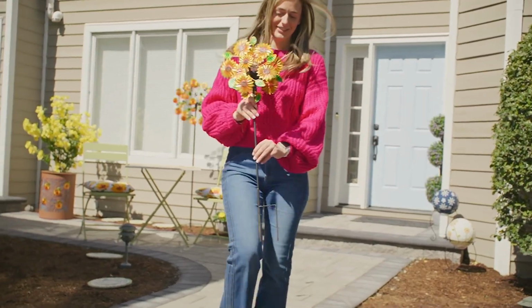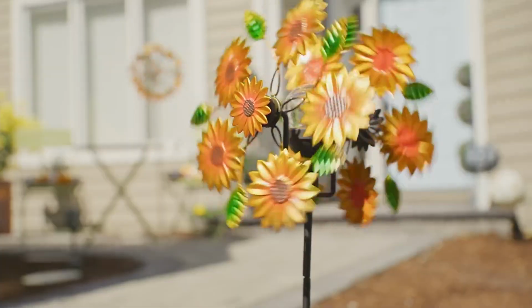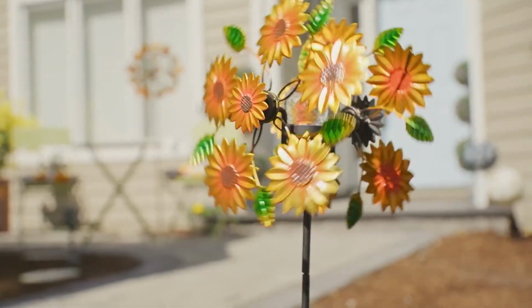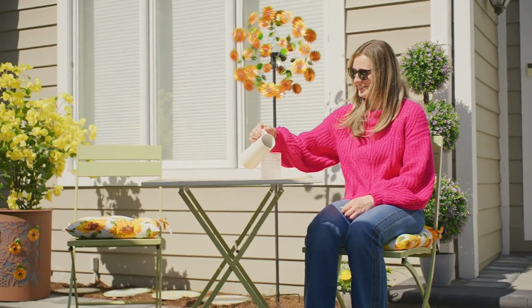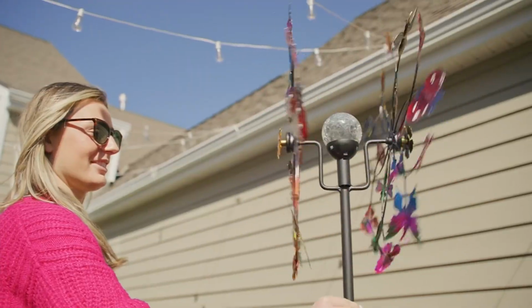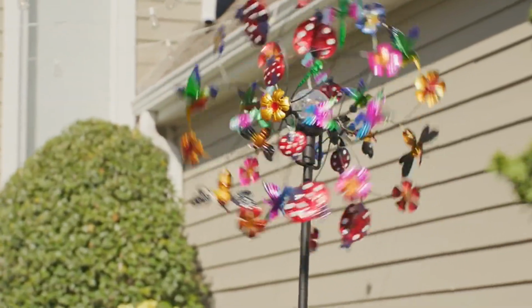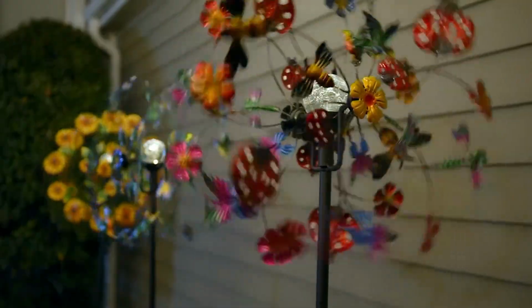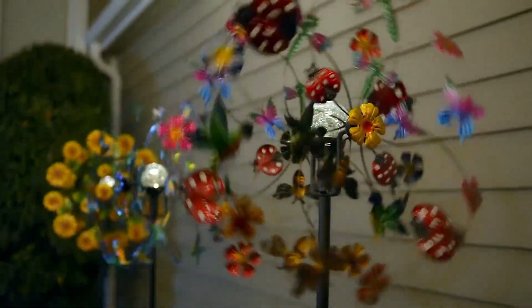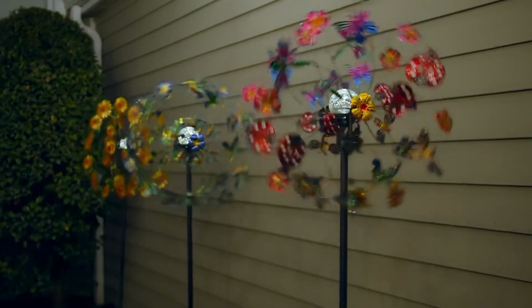Special value from Temp-tations. This is actually the very first time Temp-tations has ever done a garden today's special value. And you see the small wind spinner right there paired with the large. It's the first time that both wind spinners have that solar crackle glass orb that glows at night. During the day, beautiful sculpture. During the night, it is like, I don't know, like a magic garden. You're getting them both home.